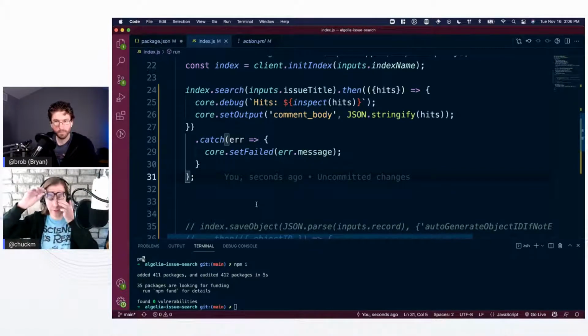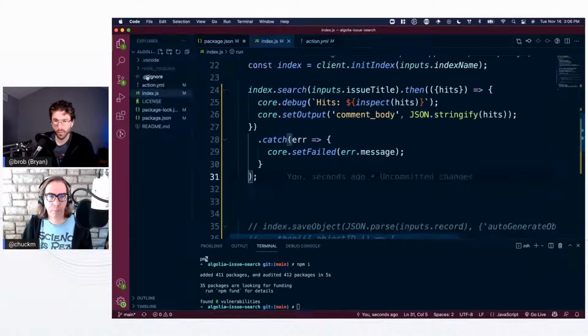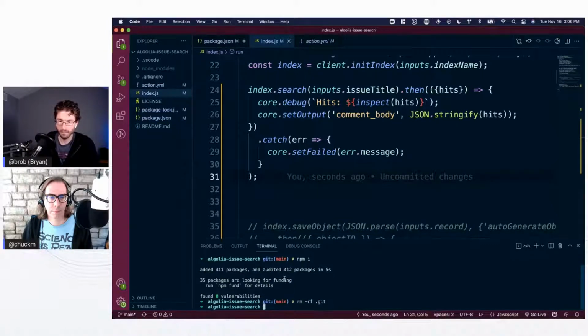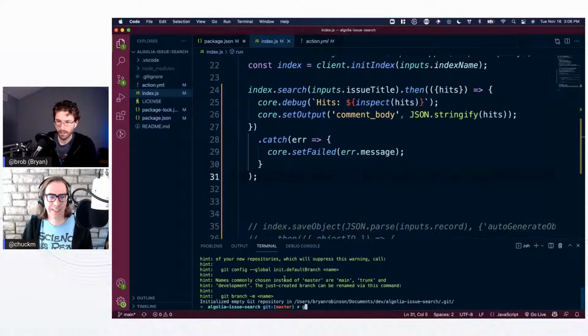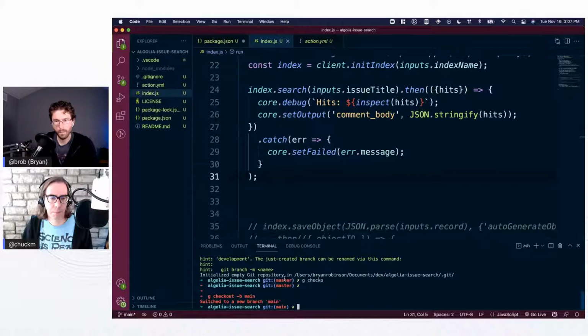Yeah. So, in theory, this should work to do some logging for us, right? Yes. Yep. So right now, it's its own thing. So I need to make, actually, rm -rf, git checkout. Wait, you got to build it first. Oh wait, hold on. Yeah, you got to check it. I'm sorry. Yeah, I see what you're saying. No, you're fine. npm run package.